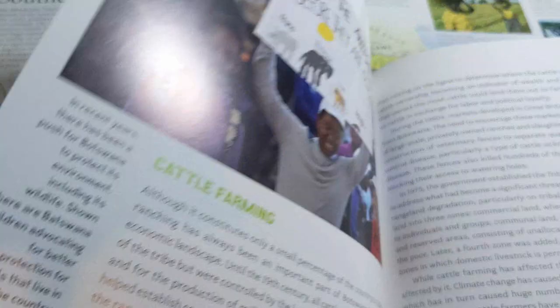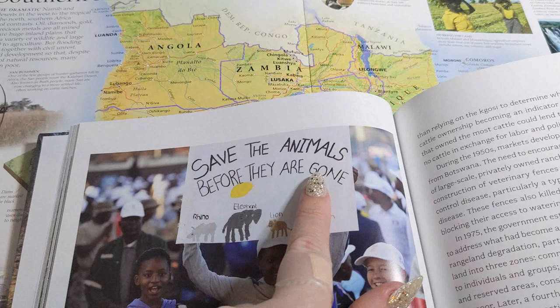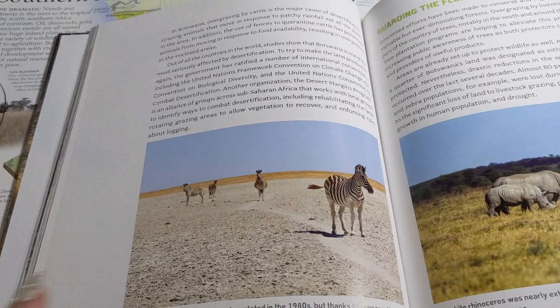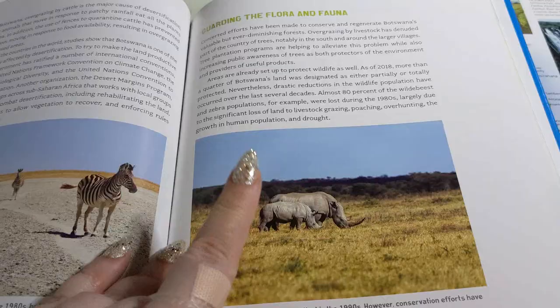Oh, what a great sign. Save the animals before they are gone. Rhino, elephant, lion, pangolin. Yes, help the pangolins, please. They really need protection. Some sweet zebras. Looks like they're out on the salt pan there. White rhinos. Big ol' rhinos.